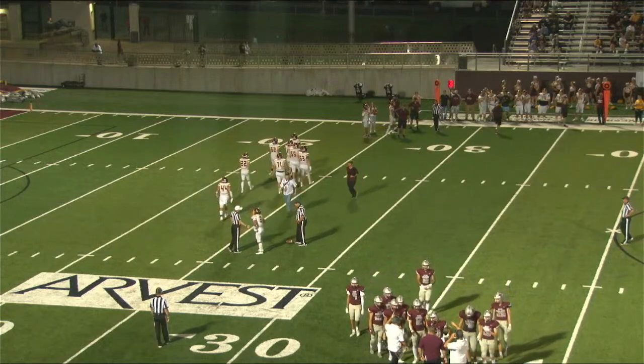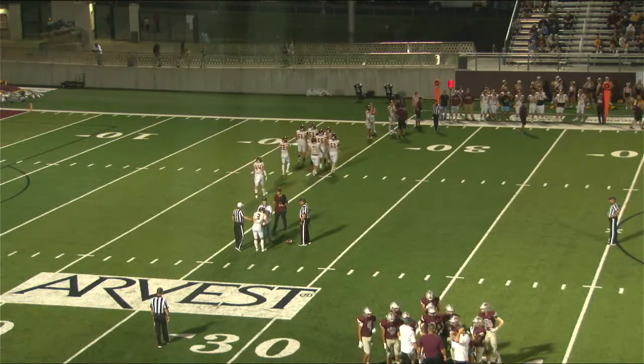We've got a shaken up Wolf on the... Well, that's the backup quarterback, number 3. No, backup quarterback number 4.